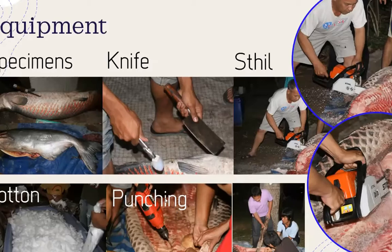And another one, for some species, the large fish, the huge fish with very thick skin, we use another piece of equipment for punching. You cannot use the needle only, because the needle is nothing, it's too thick. And sometimes the bone is too strong. We use something to cut it harder.